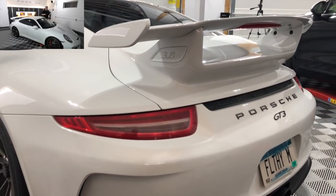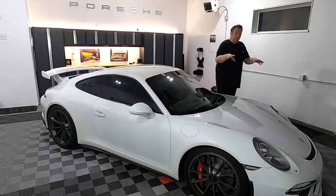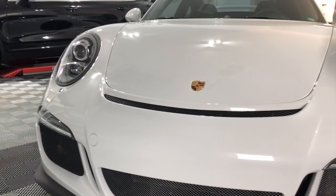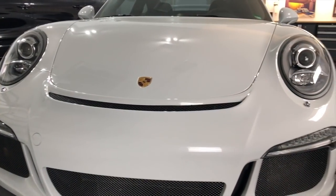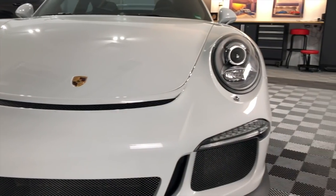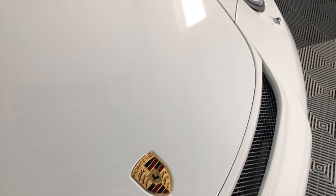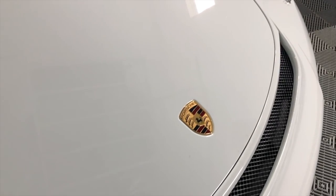Down at the front, you see that we've got the sport front fascia. And in addition to the slightly different dimensions on the front of the grille, we also have the vent, the front grille insert in the top of the bumper, which helps draw more air into the radiator and helps with cooling.